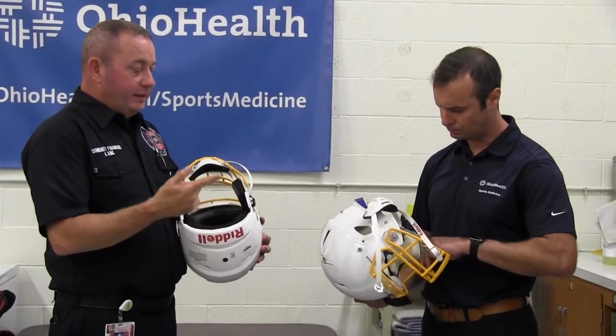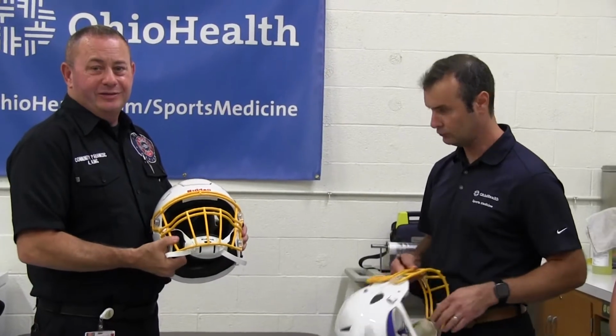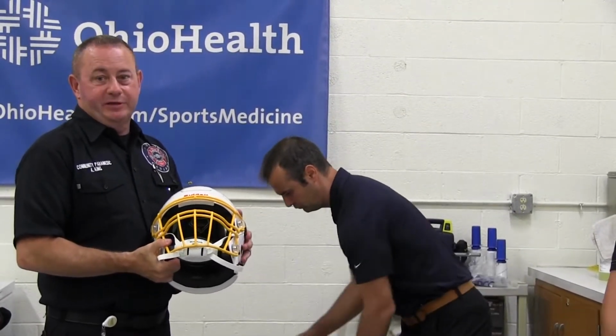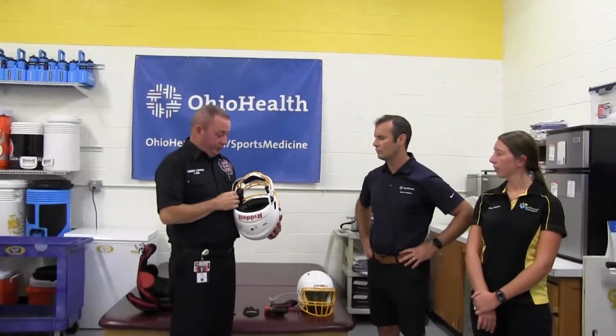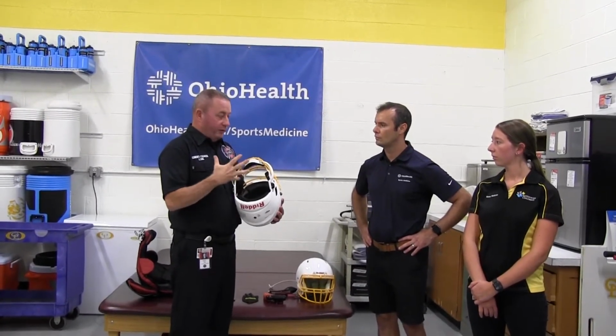Correct. Now Watkins also has, where Chelsea's at, it has Riddell's. And I coach out there, we also have some Schutts. There's not a whole lot of difference in construction with them. They all have bladders to them. They all have earpieces that are removed. The bladder will help if you deflate it, or have Mike or Chelsea deflate it prior to taking it off. It'll help with the pressure around the head. Sometimes the guys wear them a little bit tight. Sometimes the guys are lazy and they don't even put enough air in to begin with.